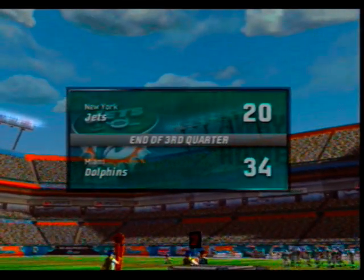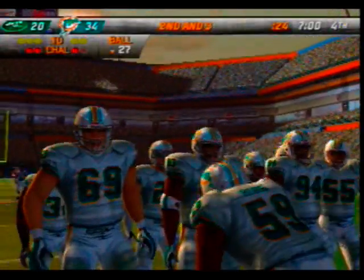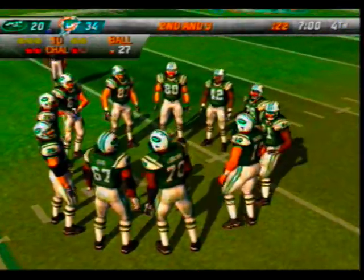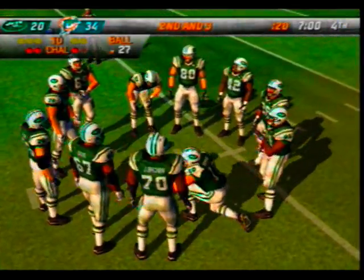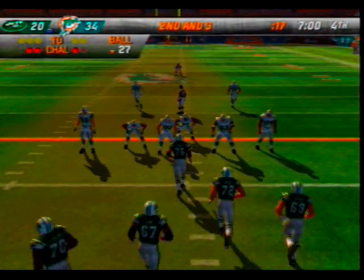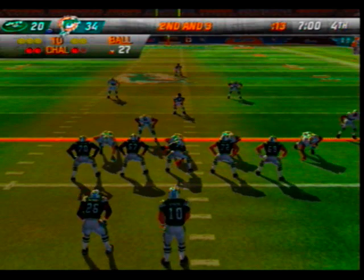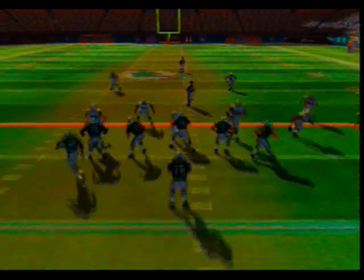So we've reached the end of the third quarter with the Dolphins ahead of the Jets 34-20. The teams are set for the fourth quarter of play. It's second down and three to go. Miami with six defensive backs. Drops back, steps up, gets rid of it.